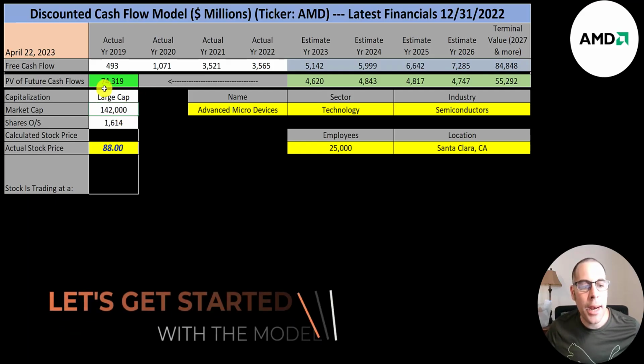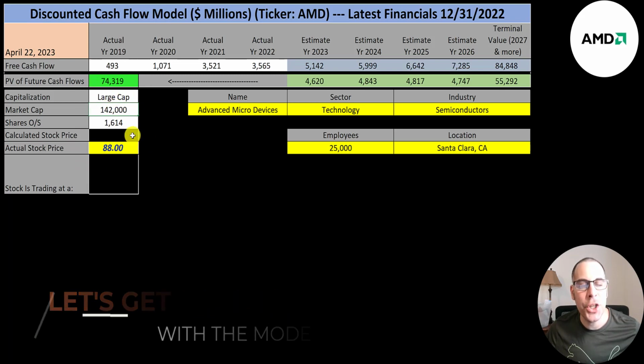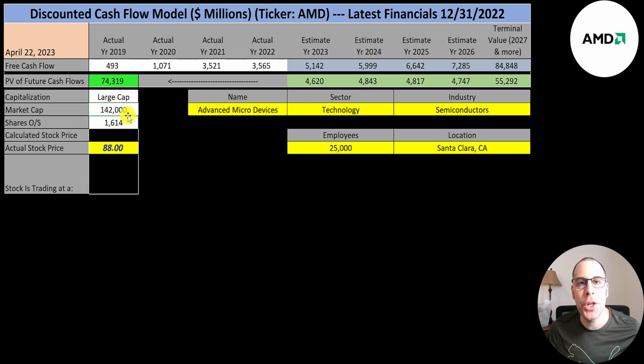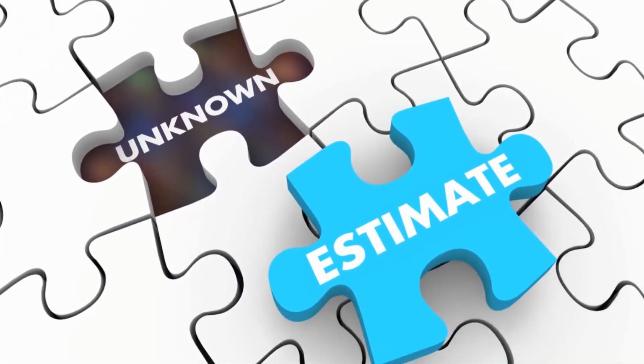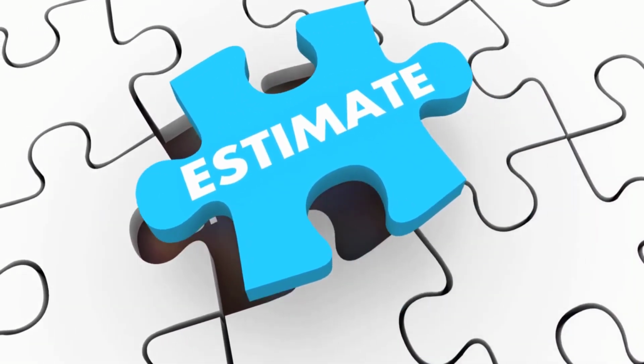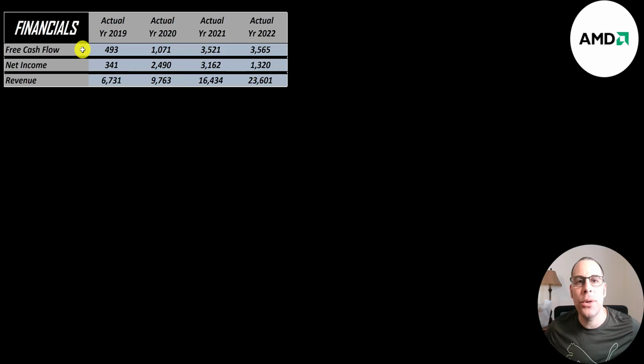This is a large cap company, 140 billion market cap. They're trading at $88 a share, and they have 1.6 billion shares outstanding. Let's look at their financials. The way you value a company is you estimate the free cash flows into the future, and then you discount those numbers back to today's value. That's what we're doing in this video.